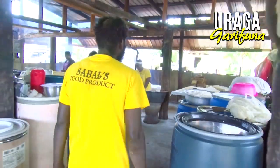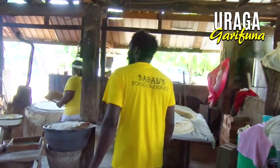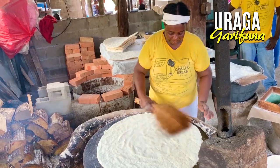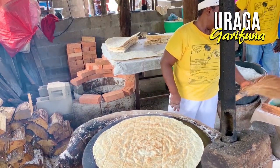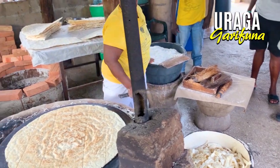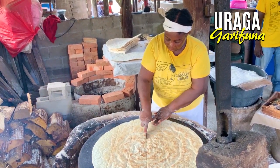The fine sieved material is then spread on a hot comal and baked. The result is a completely baked cassava bread. Each cassava bread, known as ereba in Garifuna, takes approximately 5 to 6 minutes to completely bake. A cassava bread that is properly baked can last up to 6 years without spoilage.